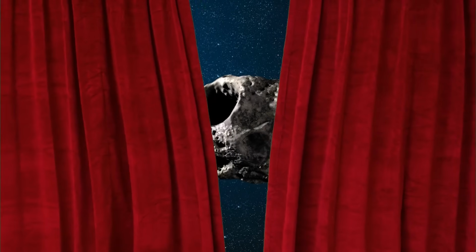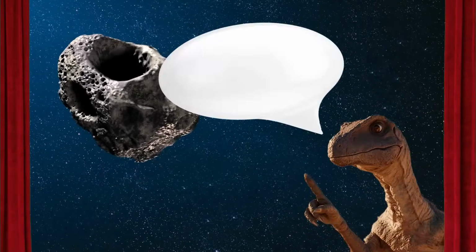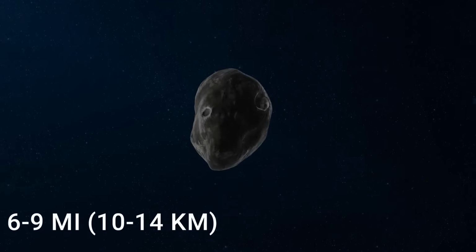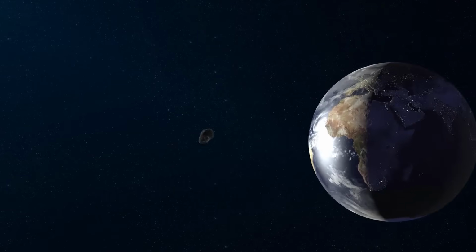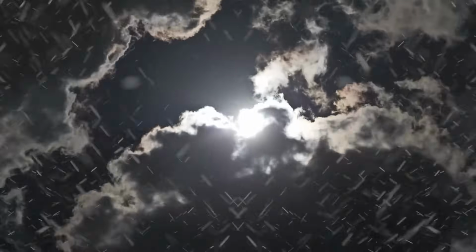Of course, the Chicxulub asteroid is still the star of the show when it comes to the dinosaurs' extinction. This space traveler was giant, somewhere between 6 and 9 miles wide. It hit Earth at a devastating angle, sending vaporized rock and gas into the atmosphere. It caused an impact winter that lasted for 15 years, because all that stuff blocked out the sun and plunged Earth into darkness.